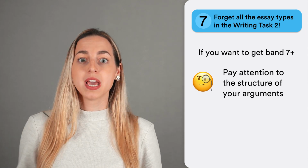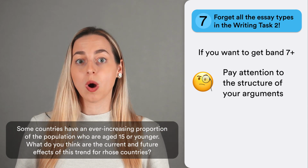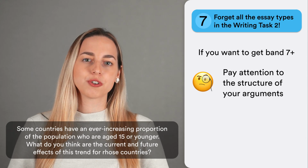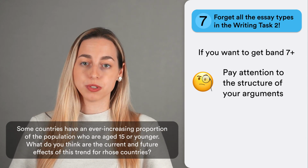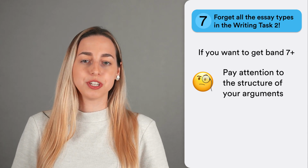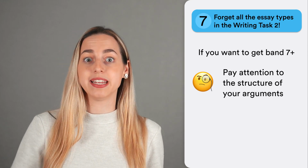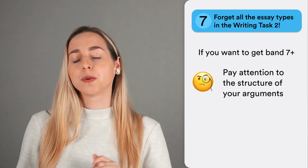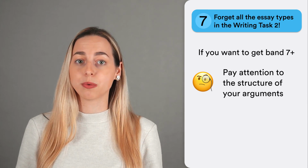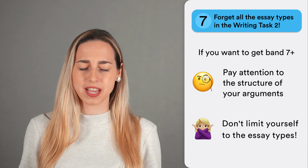Or another one, some countries have an ever-increasing proportion of the population who are aged 15 or younger. What do you think are the current and future effects of this trend for those countries? See, these topics don't fall into the usual 5 types with disadvantages, advantages, opinion, etc. Therefore, you must be prepared to elaborate on any topic whatsoever with clear argumentation and varied language. Don't limit yourself to the essay types.